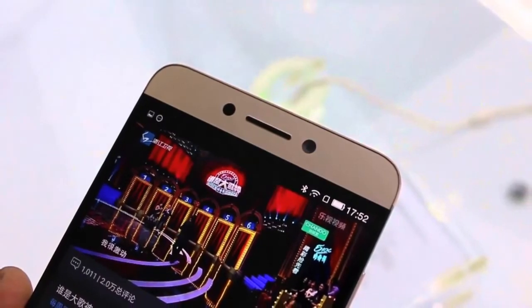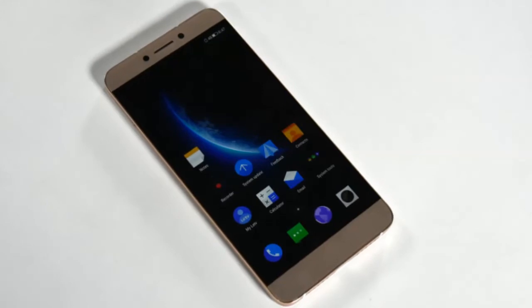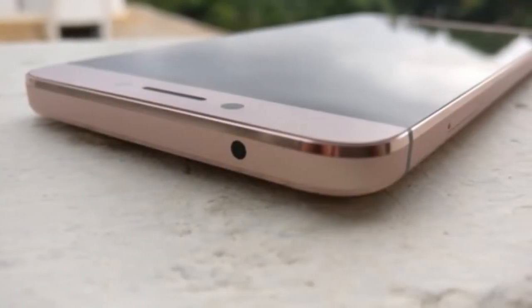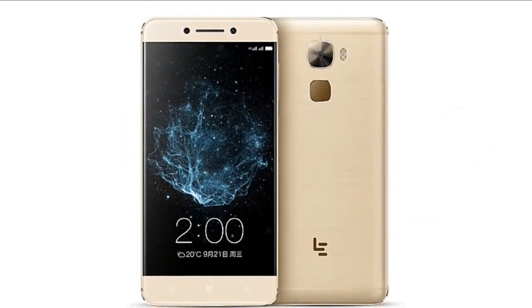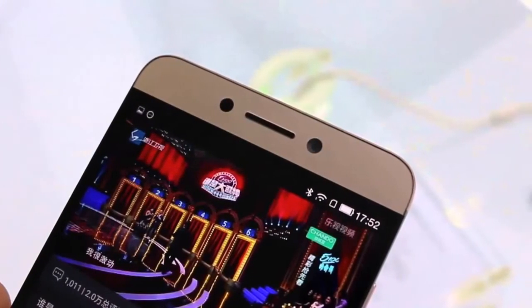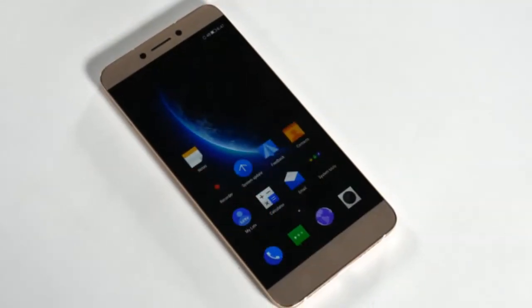Just like LeEco's other recent offerings, the Le Pro 3 doesn't have a 3.5mm headphone socket. Instead, you get a USB Type-C adapter in the box for you to be able to use regular earphones. The phone does support the company's CDLA standard, and unlike here in India, LeEco will be bundling CDLA earphones in the box. The 5.5-inch display looked good during our brief hands-on.